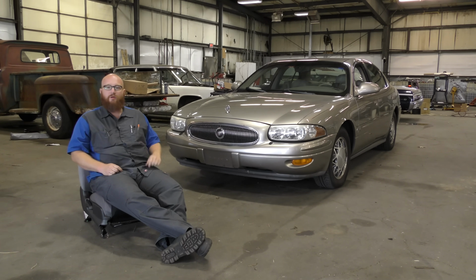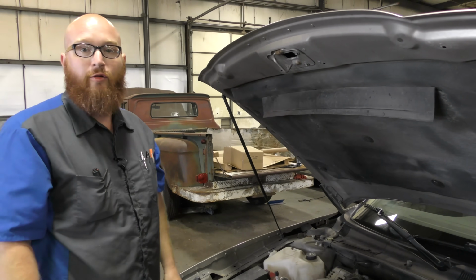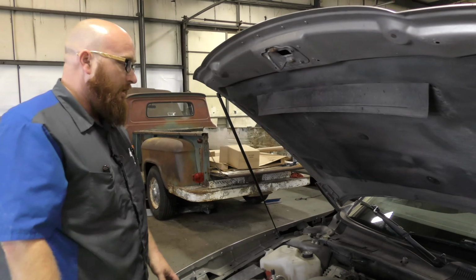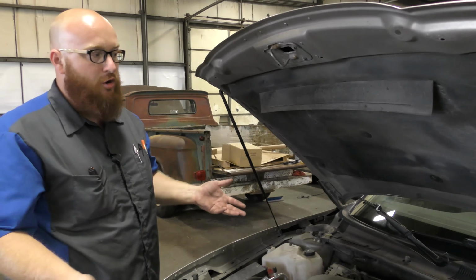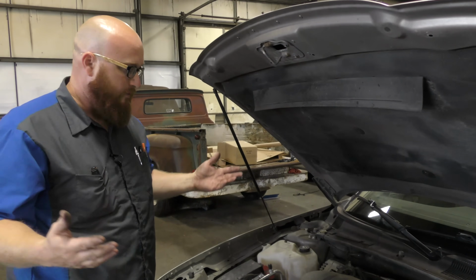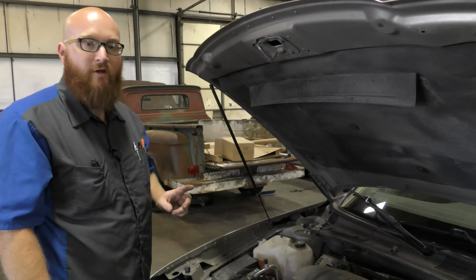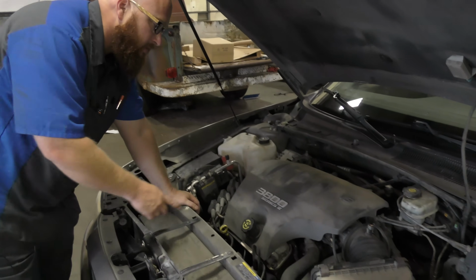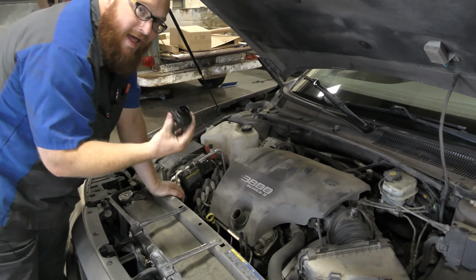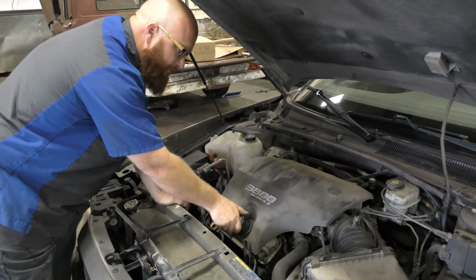Let's take a peek under the hood of this one. This here is a 2002 Buick Le Sabre with a Series 2 3800 and has 129,000 miles on it. If you're looking at one of these engines, no matter which car, a Bonneville, a 88, a Le Sabre, a Park Avenue, whatever, when you open the hood, the first thing you should do is remove the engine cover. It's usually you just take this oil cap off, not the cap, just the cap only, but the entire thing turns off just like a cap.